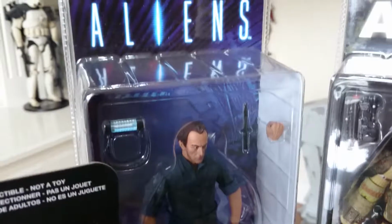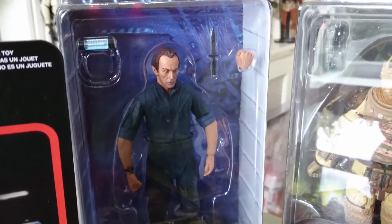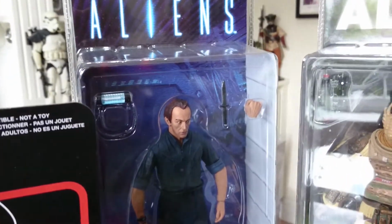Not so much going on maybe with Bishop. But Bishop is Bishop, and he's definitely fundamental to the plot of Aliens. So, more than happy to have him in my collection.